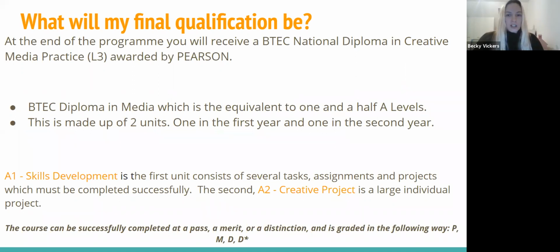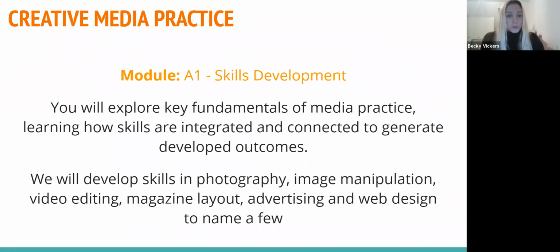Practically, we do 1 unit in the first year and then another one in the second year. So the first one is a skills development unit, and that's exactly as it suggests. So we spend the full first year developing our skills, and those skills can be based on any form of media practical form. The second year is a large creative project chosen by you guys. So for example, the first one, we'll do photography, we'll learn how to use Photoshop, we'll do practice magazine production, practice advertising production, web design, so we'll learn how to create websites, to name a few. And if there's anything you want to develop your skills in, then let me know and we can maybe incorporate that as well.